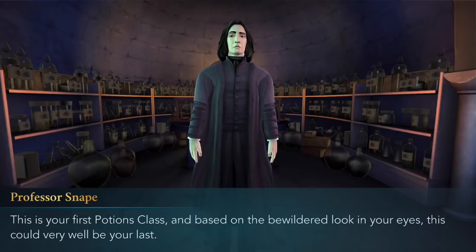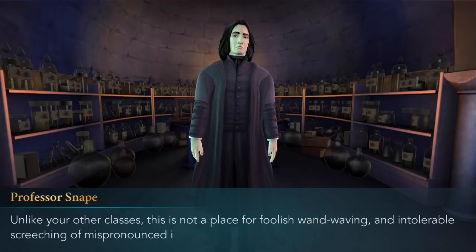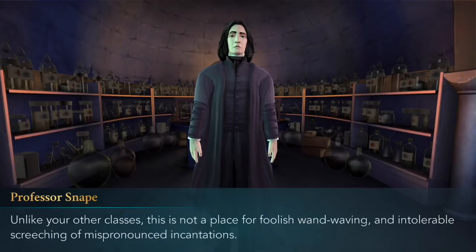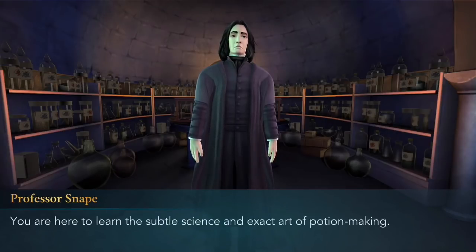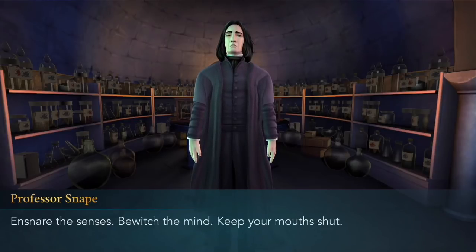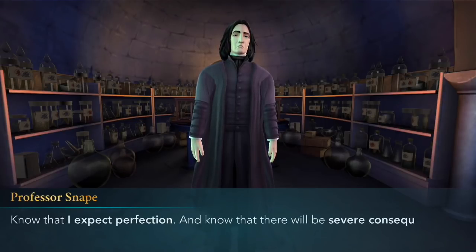This is your first potions class. And based on the bewildered look in your eyes, this could very well be your last. Unlike your other classes, this is not a place for foolish wand waving and intolerable screeching or mispronounced incantations. You are here to learn the subtle science and exact art of potion making, to snare the senses, bewitch the mind, keep your mouth shut. This guy's not nice. Today, you will produce a simple cure for boils. It's cool. I got some boils on my butt.